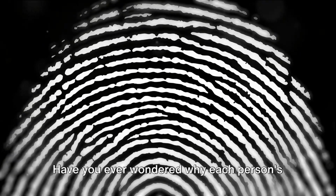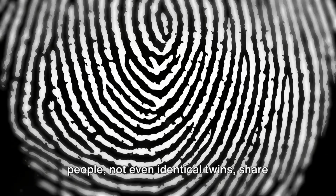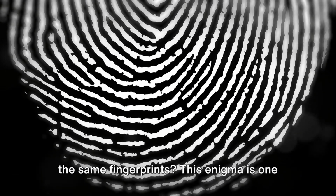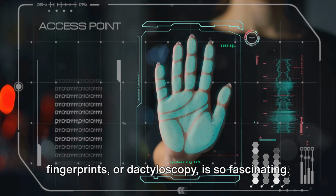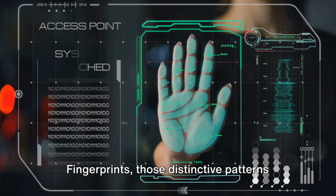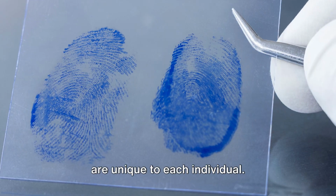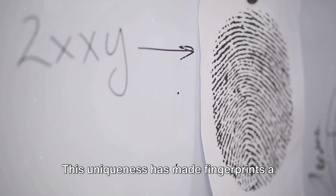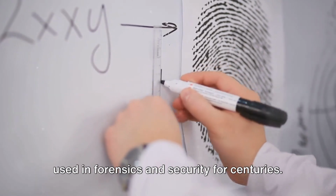Have you ever wondered why each person's fingerprints are unique? Why no two people, not even identical twins, share the same fingerprints? This enigma is one of the many reasons why the study of fingerprints, or dactyloscopy, is so fascinating. Fingerprints, those distinctive patterns of ridges and valleys on our fingertips, are unique to each individual. This uniqueness has made fingerprints a crucial tool in personal identification, used in forensics and security for centuries.